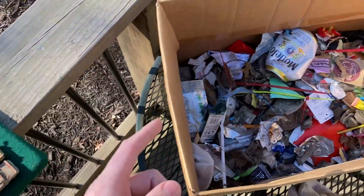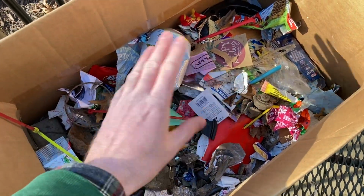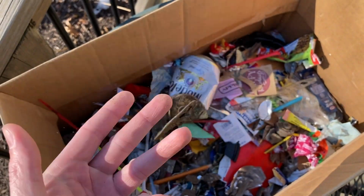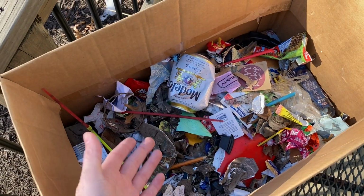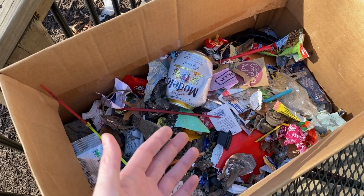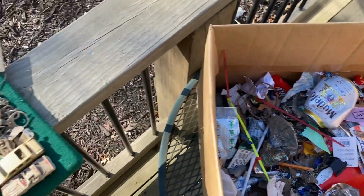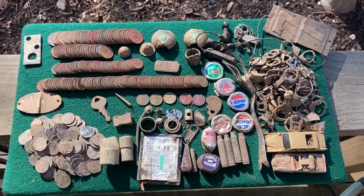Let's come over here first, though, and take a look at this. We got a pretty full box of trash. Lots and lots of random things that I dug up. You know, pieces of aluminum cans and just all sorts of trash sitting on top of the ground. So if you're going to go metal detect, take as much stuff with you as you can. It's good stewardship of the ground and of these properties. So removed a lot of garbage. But we're going to come back over here and go around the board just a little bit.